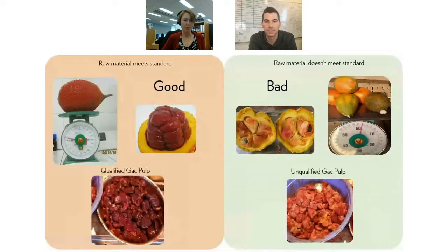We make sure that the pulp is that deep red color and is juicy and healthy looking. And when you compare it to the bad, it's pretty obvious what the difference is. The bad is dry and stringy and not vibrantly colored at all. So we make sure to pick the fruit at the proper time because a lot of those factors have to do with when the fruit is picked and how ripe it is at the point of picking. If the GAC fruit doesn't meet our standards, we don't use it. And we also test the raw material for its carotenoid content to ensure that it's consistently meeting our specifications.